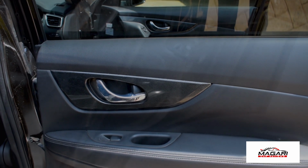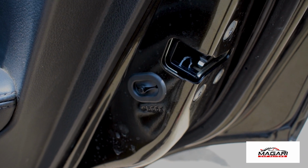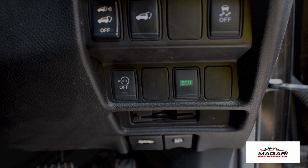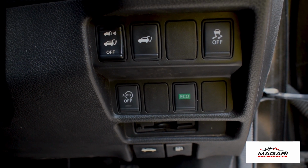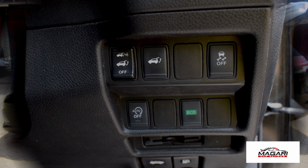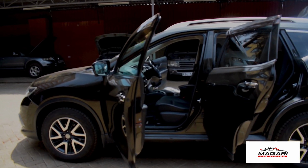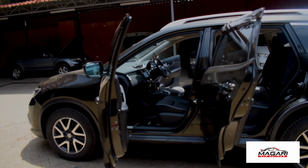You'd expect to do some minor service after 10,000 kilometers. You'll need to change the air cleaner, the oil filter and engine oil. Major service would be expected at about 15,000 kilometers, where you'll need to change the air cleaner, oil filter, fuel filter, ATF filter, cabin filter and much more.